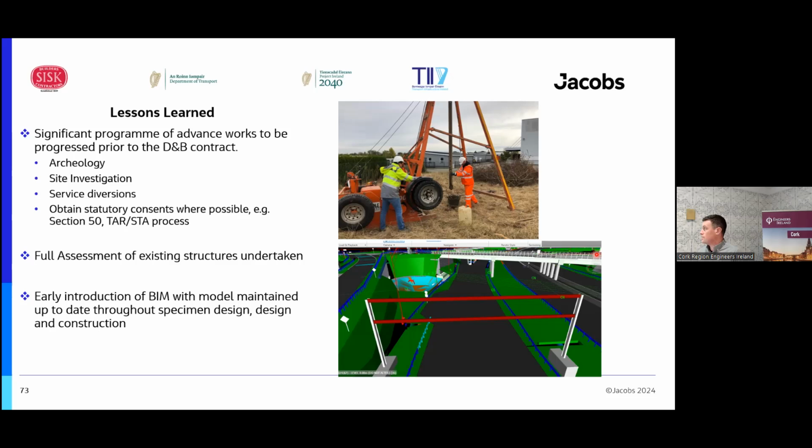Getting those, in effect, out of the road in a literal sense, and site investigations, providing most site investigations to the contractor. Archaeology, there were not too many archaeology items found, but obviously you still have to go through the process, and it is a real risk to a program if that's built into the main works contract. And then obtain statutory consent where possible, so section 50s for culverts.